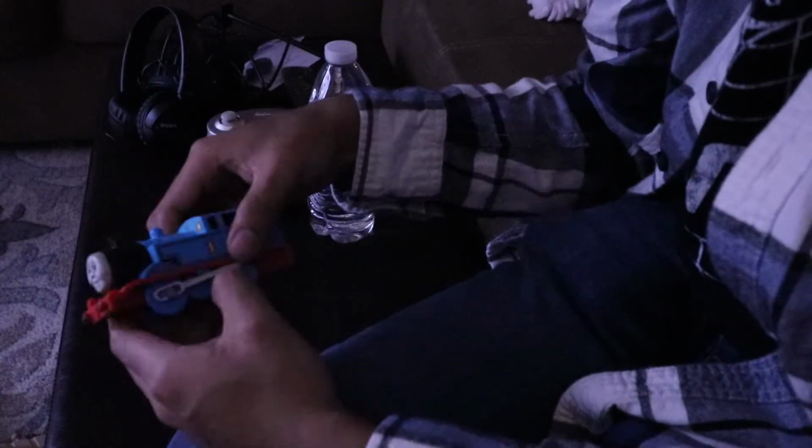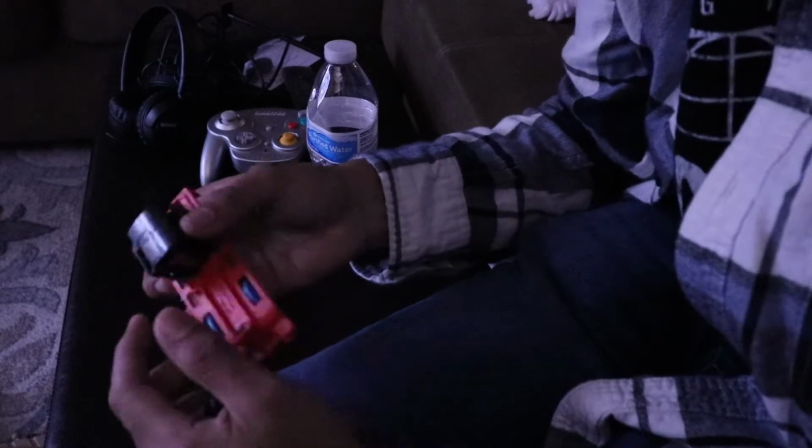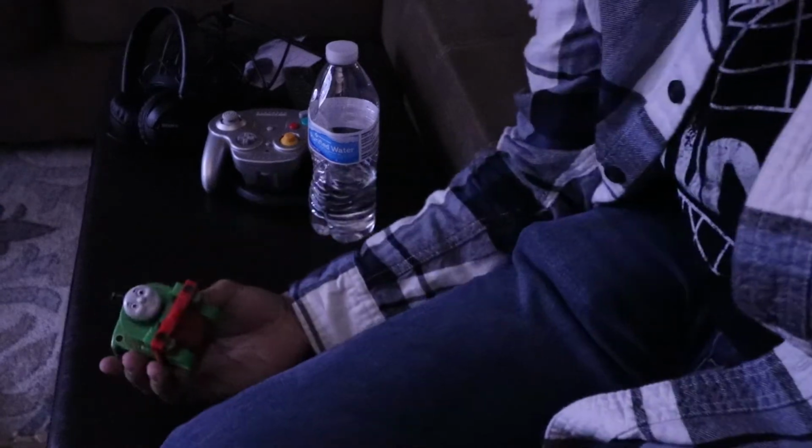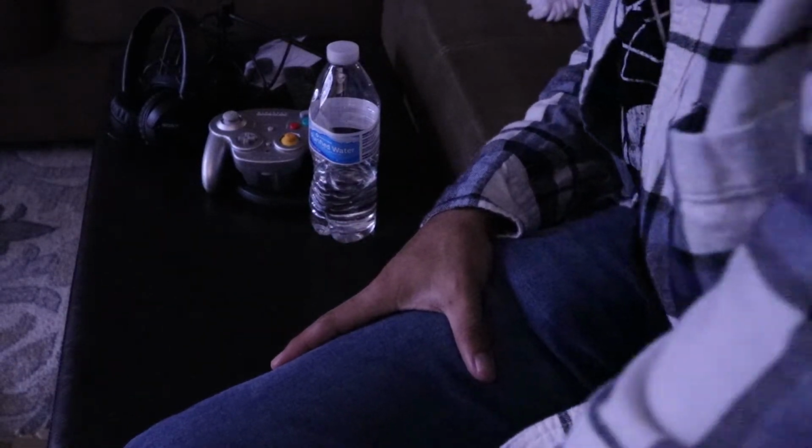And I found another Tommy Thomas with a battery. And oh, look at that, the switch came off. The switch is broken, so yeah. Or Thomas. Here we have a Percy. It's a pullback. That's cool. Oh, here's an interesting one.